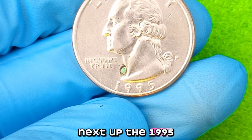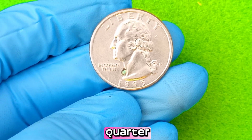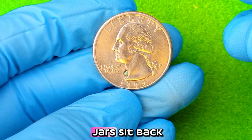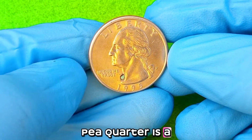Next up, the 1995 P quarter dollar. This isn't just any quarter. This could be your ticket to a small fortune. So, grab your coin jars, sit back, and let's explore why this 1995 P quarter is a must-have for any collector or investor.